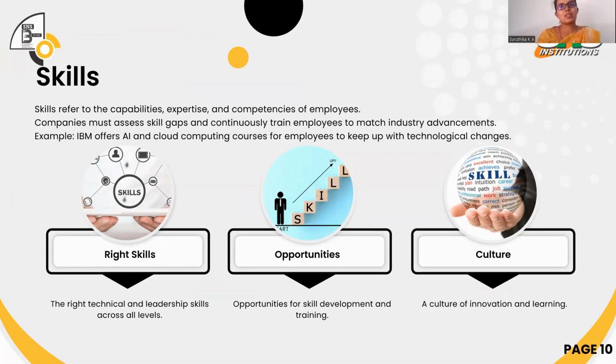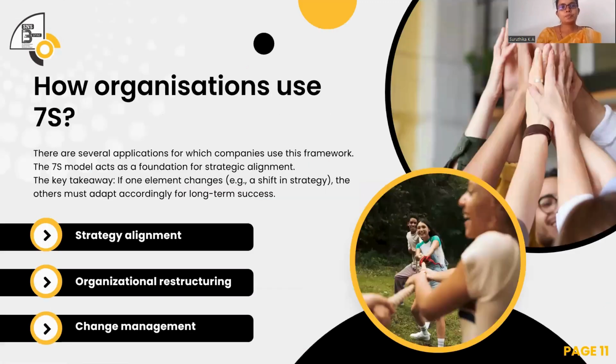So, in order that the right skills are there in the organization, it is important that we know what the right skills are. So, what exactly are the skills that are required for the smooth functioning of the organization? We should also make sure that the organization provides opportunities for upskilling to all the employees. Thirdly, the organization should have a culture that promotes and celebrates upskilling and growth of its employees.